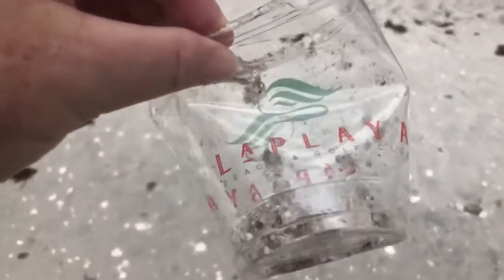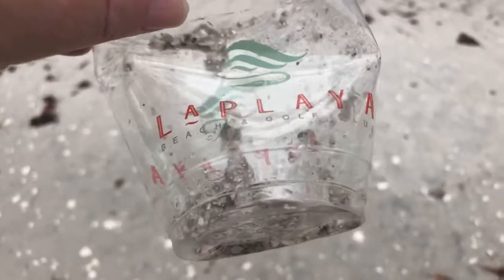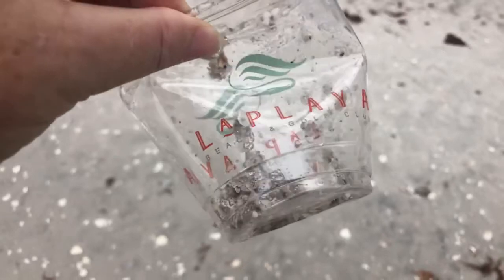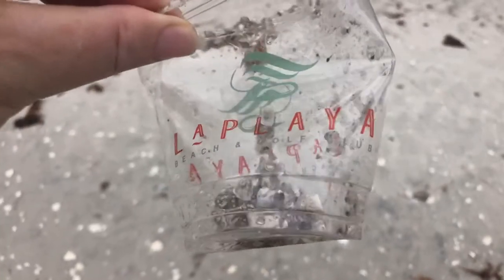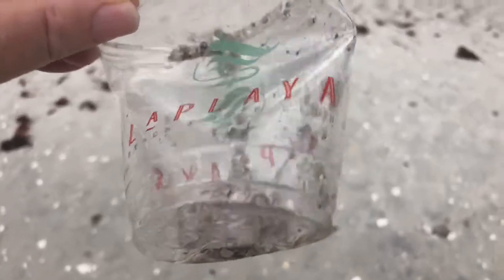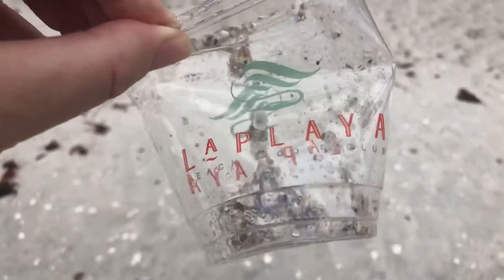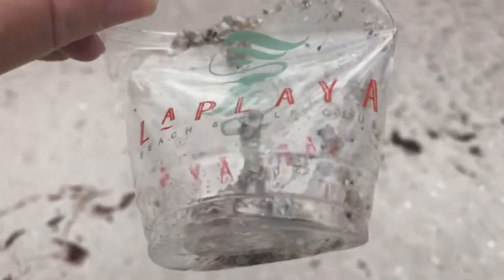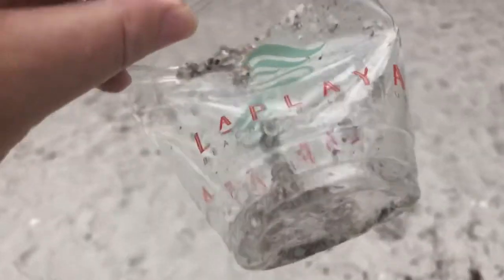More plastic cups washed up on the... Oh, look at that. This came all the way down from La Playa. Somebody threw their cup on the beach at the La Playa. Thank you, La Playa, for your plastic cup. We appreciate that. There's a good ad for La Playa. That place has gone down the tubes anyway since it was bought.